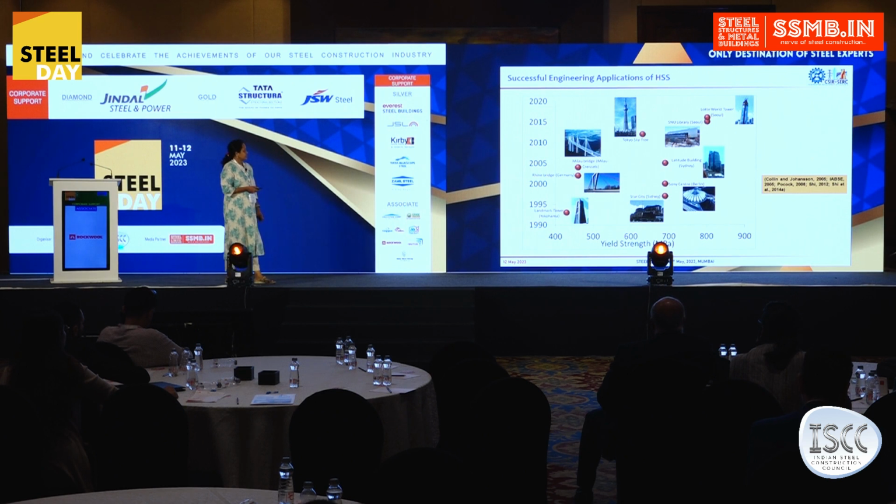So these are the successful engineering applications of high strength steel over the years from 1990 to 2020, starting from grades 400 to 900.